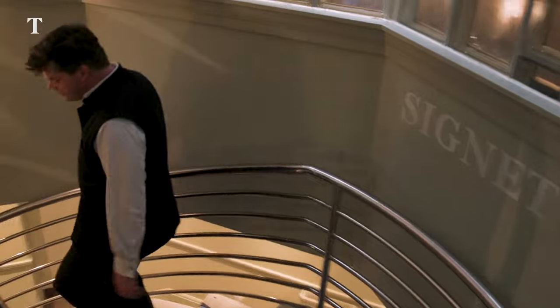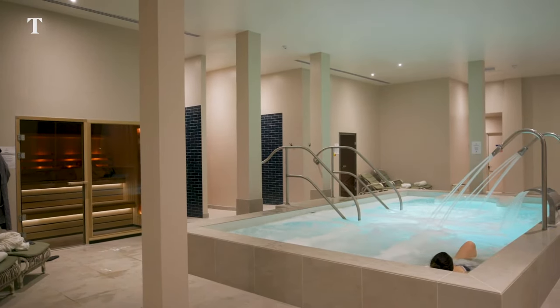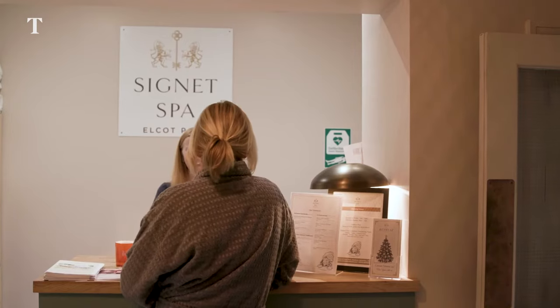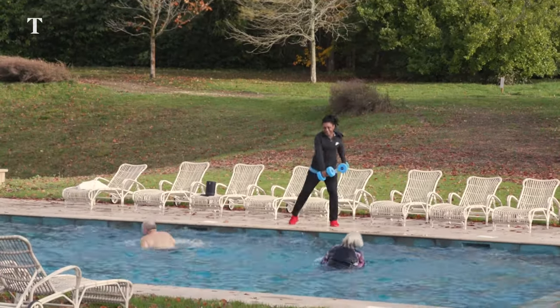There was never a spa here historically, but I wanted to create a spa because it makes you a destination all year round. You know, as it gets chilly, to be able to come and hang out in a sauna. And we also have a local membership here, so we have people able to come and use the facilities on site.